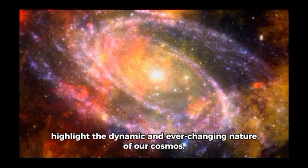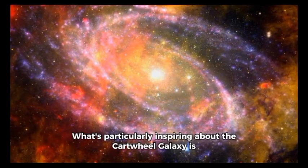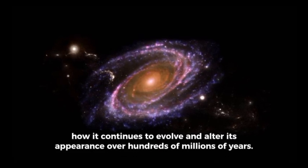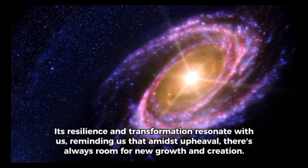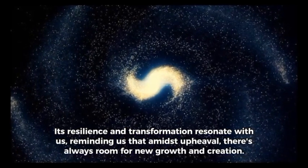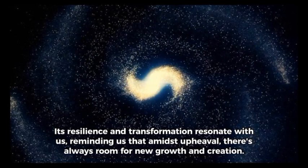What's particularly inspiring about the Cartwheel Galaxy is how it continues to evolve and alter its appearance over hundreds of millions of years. Its resilience and transformation resonate with us, reminding us that amidst upheaval, there's always room for new growth and creation.